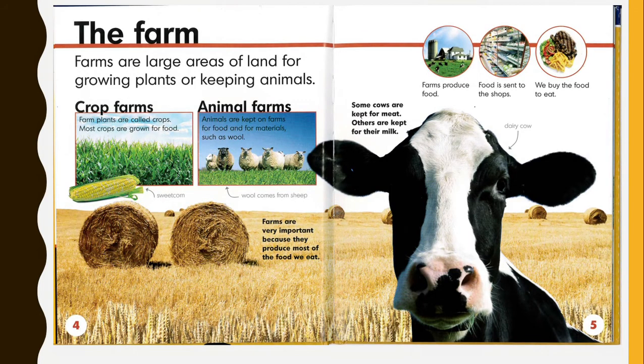The farm. Farms are large areas of land for growing plants or keeping animals. Crop farms. Farm plants are called crops. Most crops are grown for food. And there's an example there. Sweet corn. Animal farms. Animals are kept on farms for food and for materials such as wool. Farms are very important because they produce most of the food we eat.